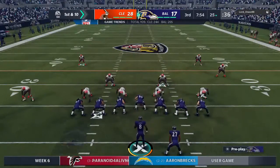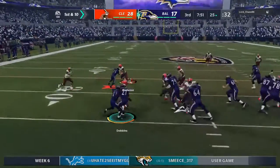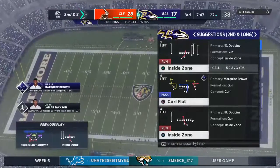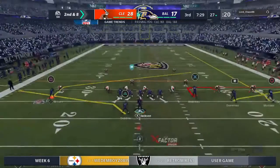The Raven offense set at the line for this next drive. So that vacated that whole area. J.K. Dobbins. And he's upended after a gain of 2 out to the 27. Give him a couple on the carry there. Second and 8.